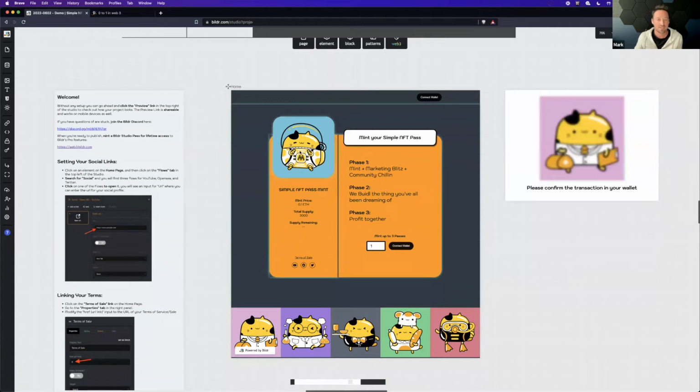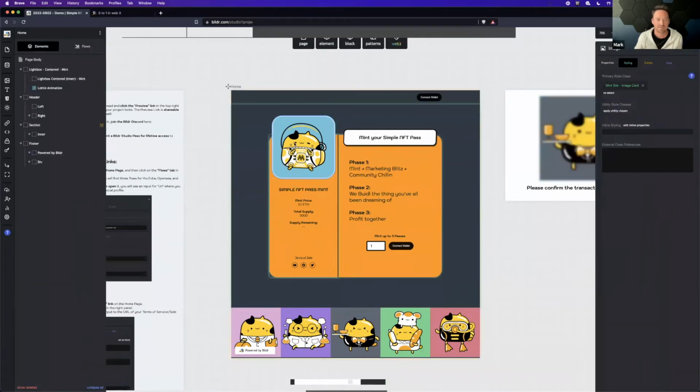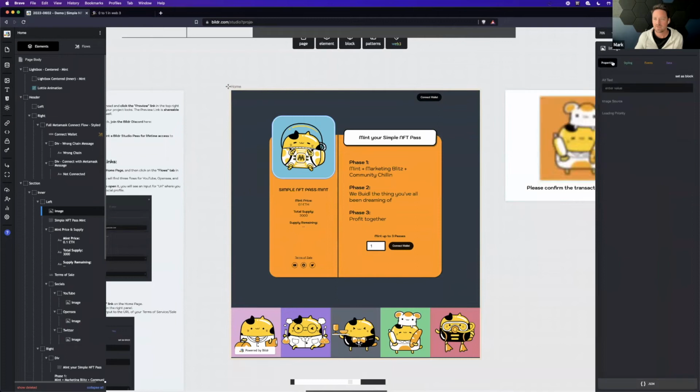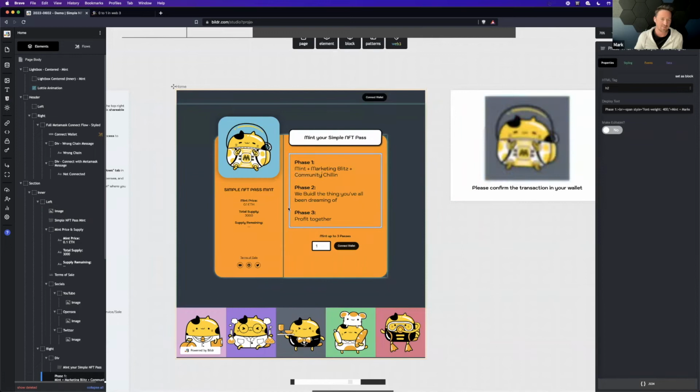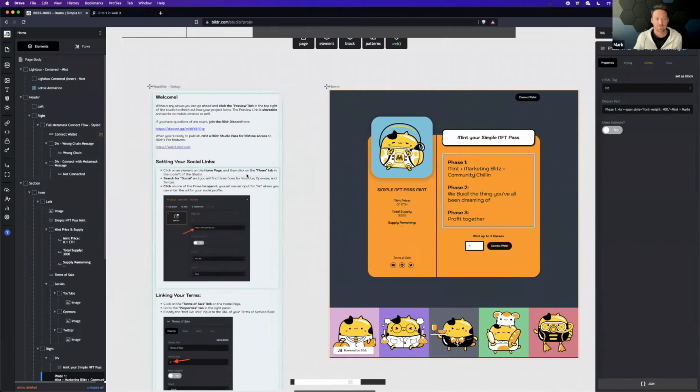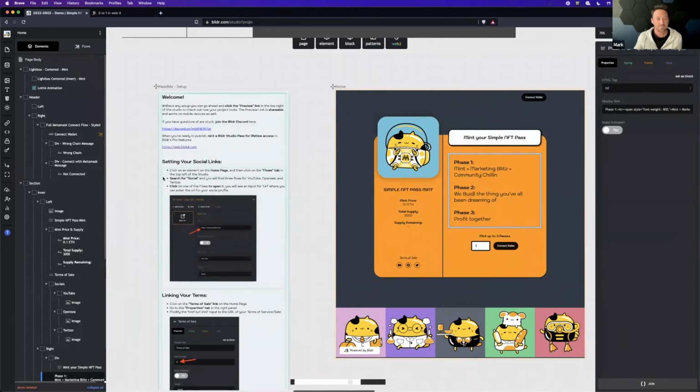It's totally customizable. So if I click on something like this image, I can go to properties and upload or change out the image to whatever I want on all these different things. And this one is a GIF that you can swap out. Just click in and change all the text to whatever you want it to be. And then there's different parts of it that you'll also customize using flows. And we kind of walk you through some of those pieces over here on the left.